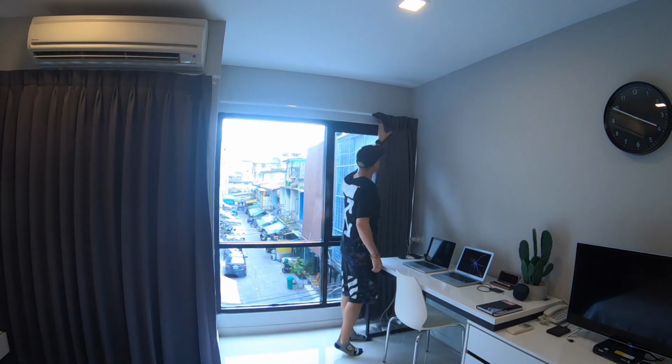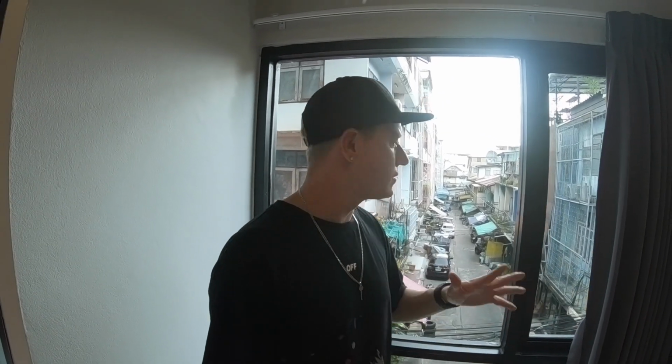I have them open a lot of the time during the day. I just have this closed while I film, so I'll open them up so you can have a look at the view. The view is quite unique. I really like it. You can see a real traditional Thai street. I'm not surrounded by high rises. There's no traffic noises. No one drives down the street. It's really quiet, so it's nice. I really like this neighborhood.